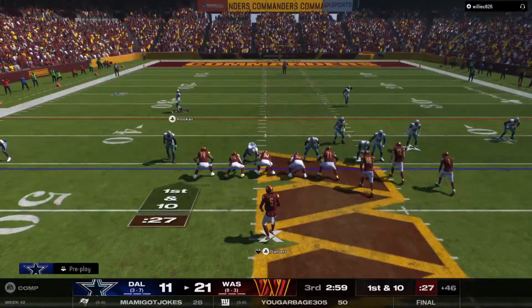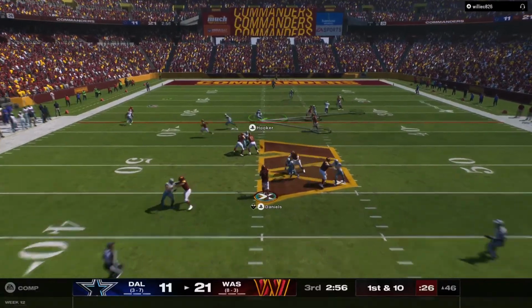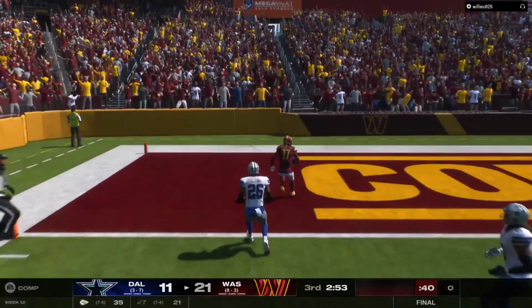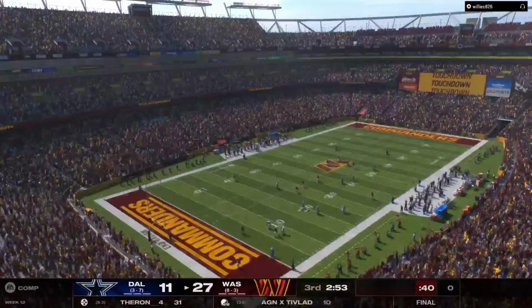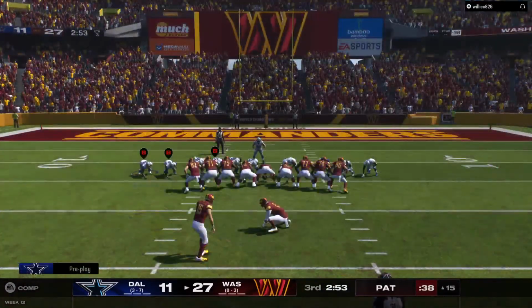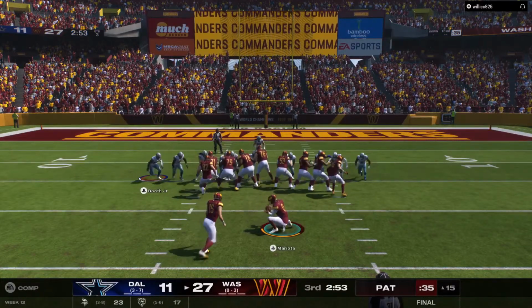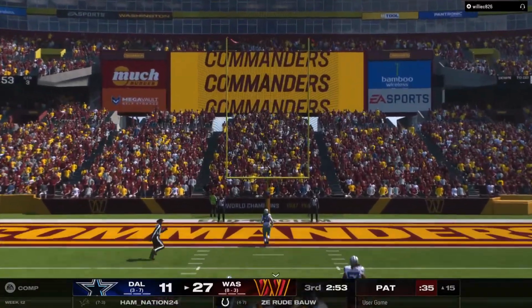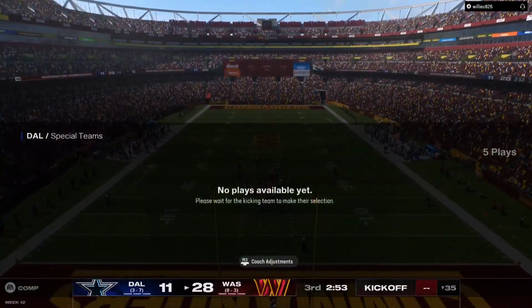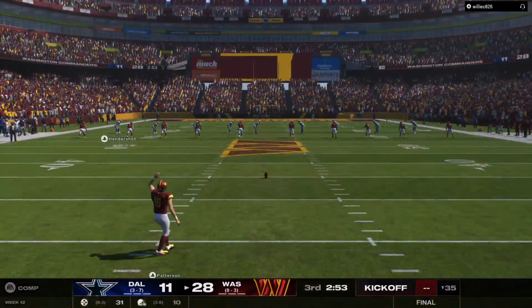Throwing to start the drive. Daniels. He's to the 15. And he takes it in for a Commanders touchdown. Terry McLaurin, his second TD of the game and 18th of the year. And the Commanders are able to strike quickly to add on to their lead. Extra point by Patterson, up and good. And that'll make this a 3-score game now. The lead moves to 17.